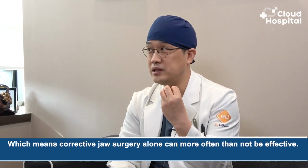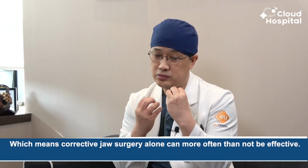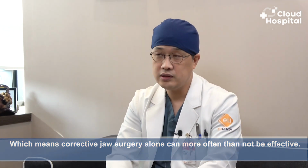Chin protrusion can be done mainly through corrective jaw surgery, and often mouth depression can be achieved through braces, which means corrective jaw surgery alone can more often than not be effective. This makes corrective jaw surgery one of the more effective surgeries.